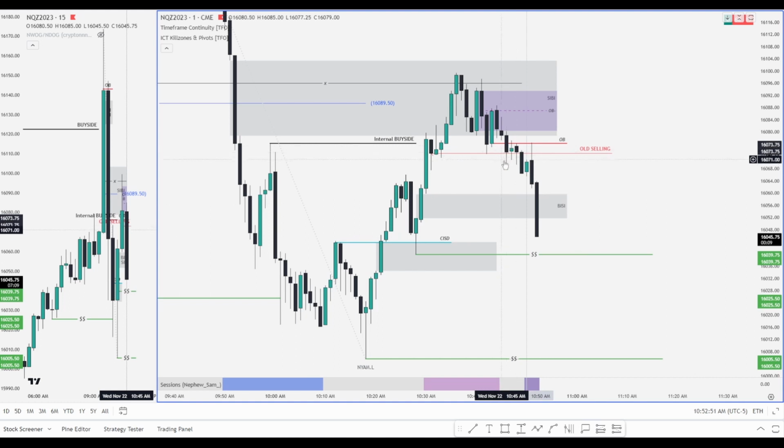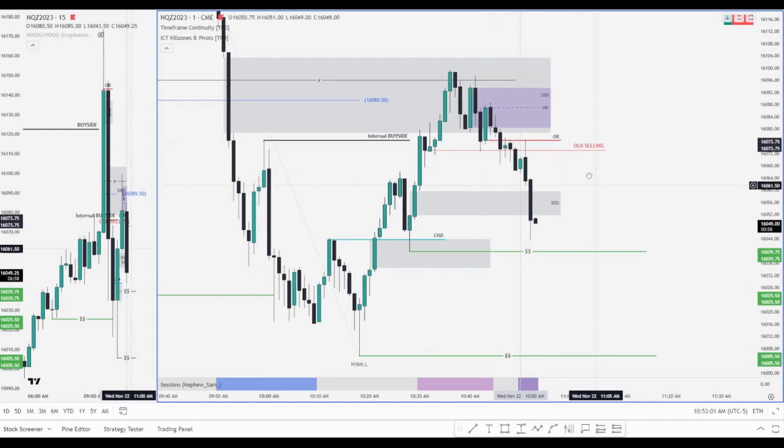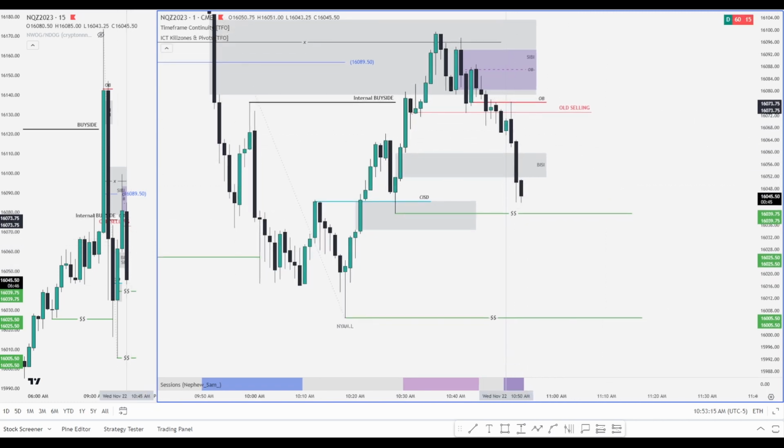Look at the precision there. We got wicks down into that 2 minute gap. We closed below it, below the old selling, and candle body not returning above the old selling, tap into the bearish order block, and we dumped off. And there is your short-term sell side.